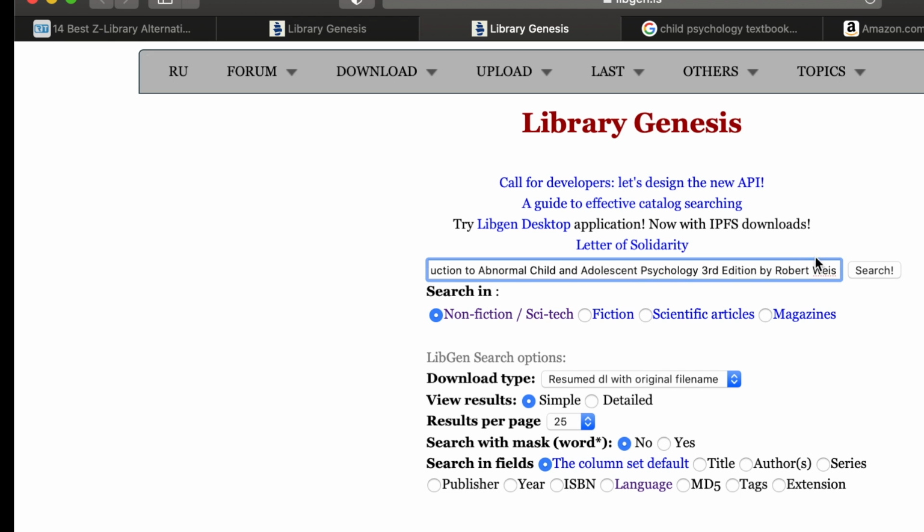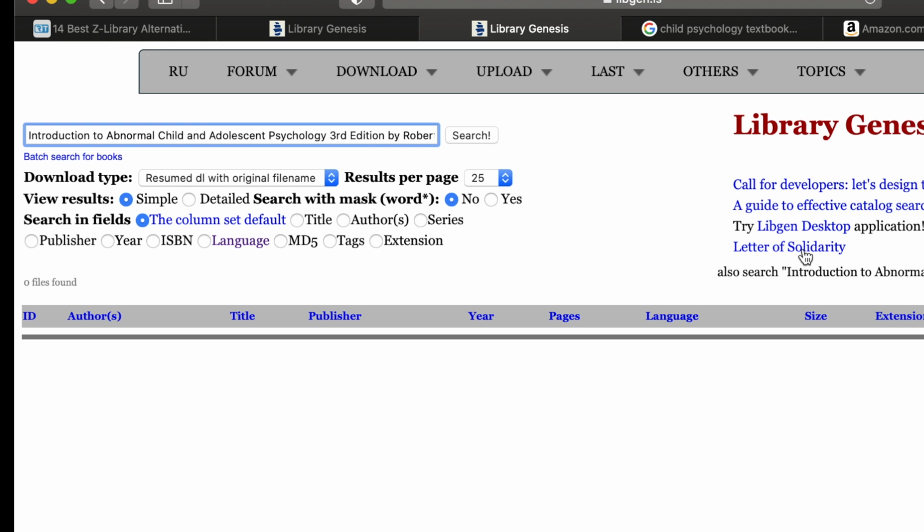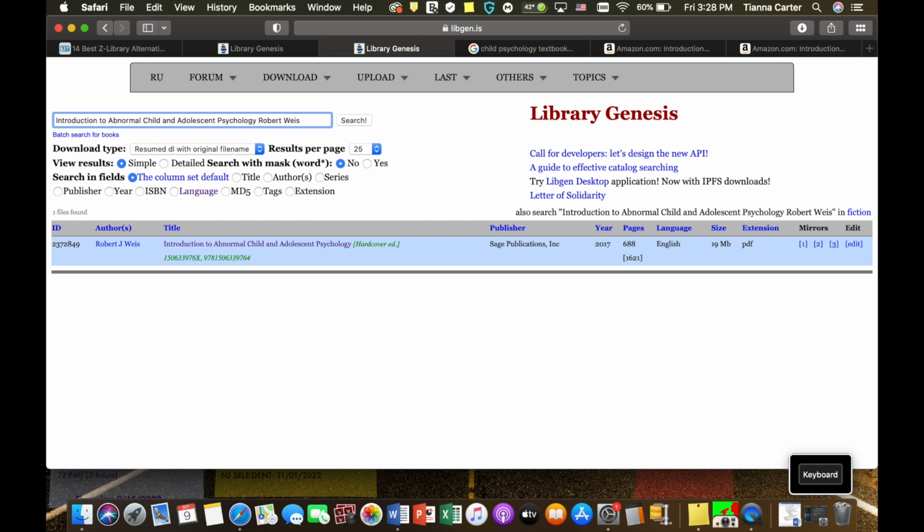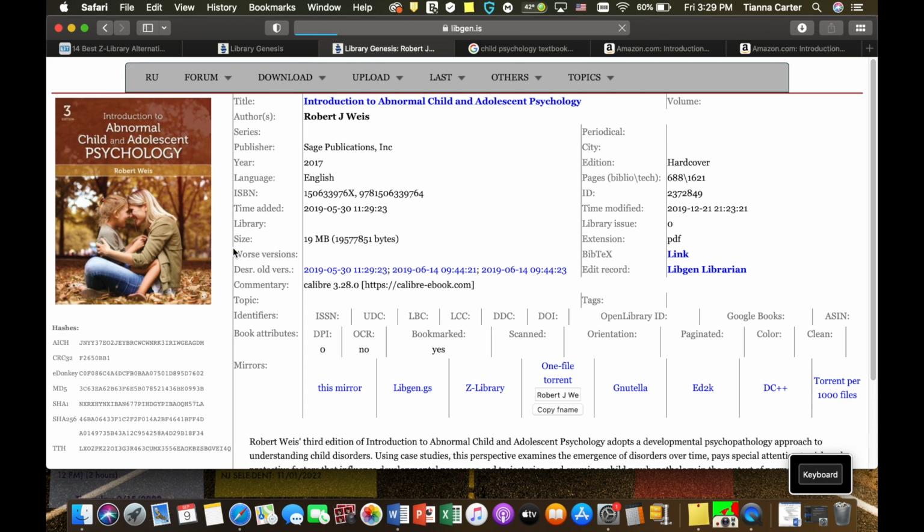So, okay. I emphasize third edition, but sometimes it might not go by edition. So what I'm going to do is take that out, and then I'm going to try again. Okay, this looks good so far. Let's see what happens. Okay, so it looks like I found it, but what do I do? How do I do this?